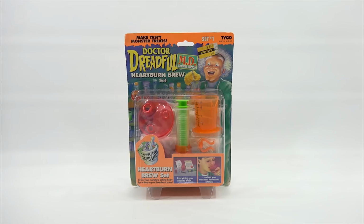Hey, it's Lucky Penny Shop, and I am on my next Dr. Dreadful set. This is a mini set, and it's actually set number 1 in a 4-set series from Tyco way back when. Now, I had shown this in a previous video with another set, and this was the one that everybody picked by at least 85% of the vote. So I'm going to do it today.